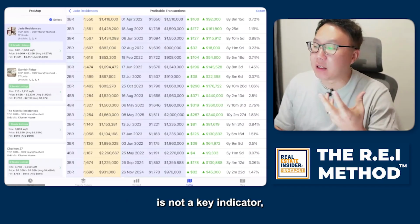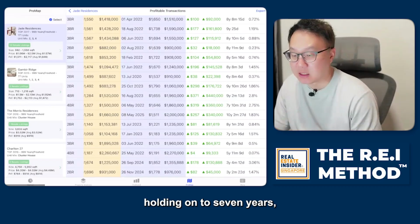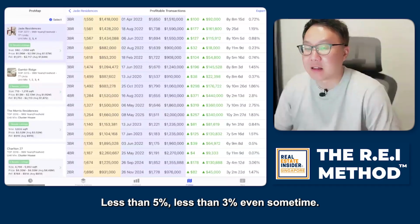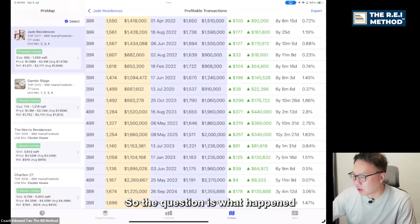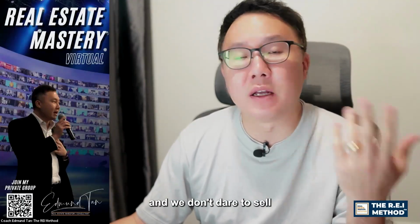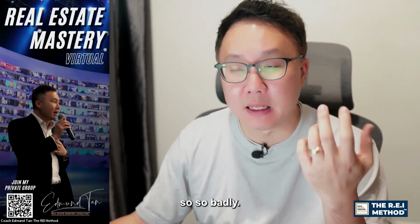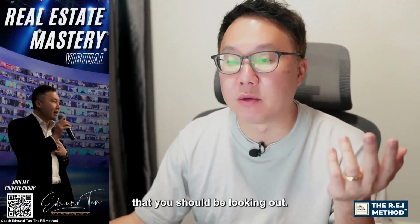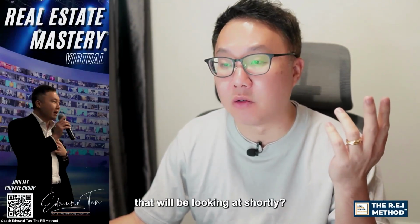If the holding period is not a key indicator, then why is it that even for properties like this, you're holding on to 7 years, 8 years, 9 years, their percentage is quite lousy, less than 5%, sometimes even less than 3%? And these are all annualized gains. So the question is, what happened? If year is not an issue, but we base on that and we don't dare to sell or buy a property, then why would Jet Residences underperform so badly? The key thing is not about the holding period. It's always about the different criteria that you should be looking out for to purchase a property. I'll be sharing with you shortly what the key criteria are.